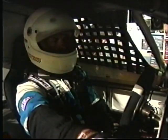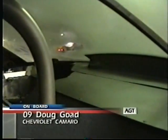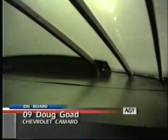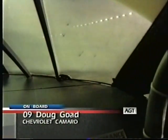On board the 09 Spirit of Daytona Chevrolet Camaro. First full season for this team. I think they've got a problem. I think there's fluid coming out the front of that car. Need a defroster as well. That's Doug Goat's view. Sandy Heng, what can you tell us?